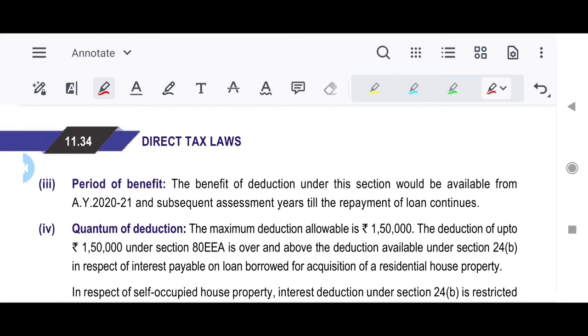The period of benefit. The benefit of deduction under this section would be available from assessment year 2021 to subsequent assessment years till the repayment of loan continues. It means, if the duration of the loan is 40 years, then the deduction can be availed for 40 years. The deduction can be claimed till the repayment of loan continues.